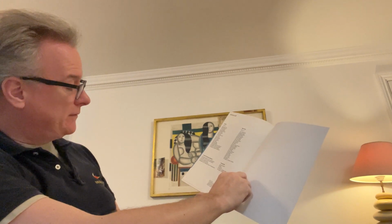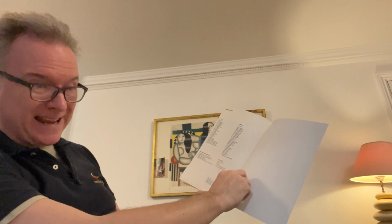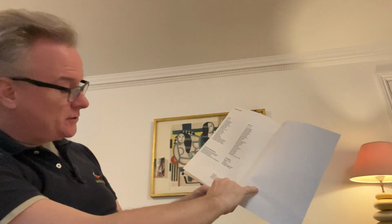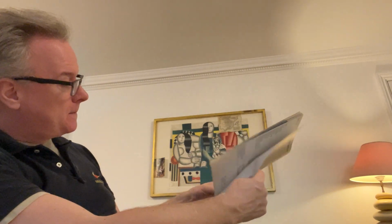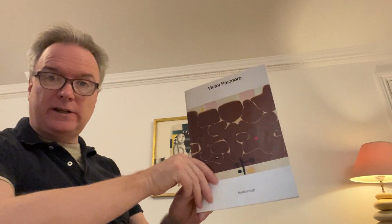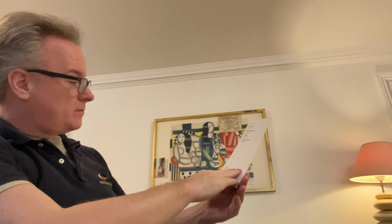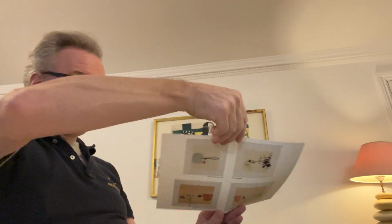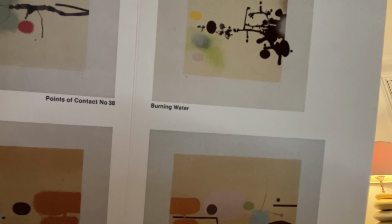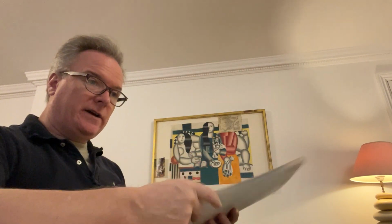Photography by John Passmore. We have some pictures in stock for sale of Victor Passmore works taken by John Passmore, stamped with his studio stamp in Blackheath, London. The title of the front image is Earth and Seed 84-85. Inside that there was a leaflet: Points of Contact, orange and indigo, Burning Water, orange and pink (1984). That was inside that catalogue. Right, next one.